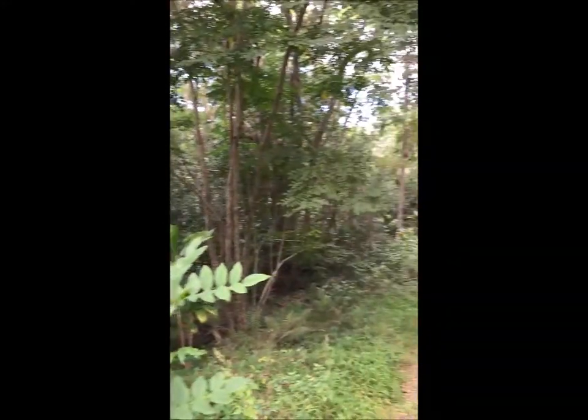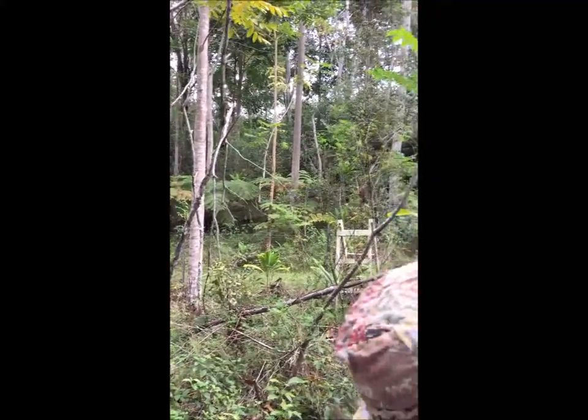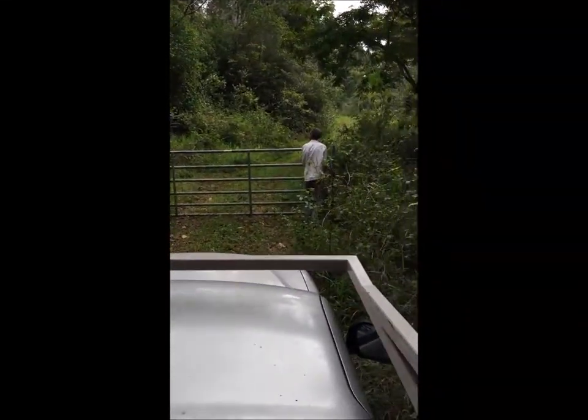All of them. These are not trees that are growing wild. Right here, planted trees. Are those burls? Another gate to go through.